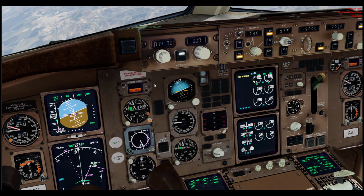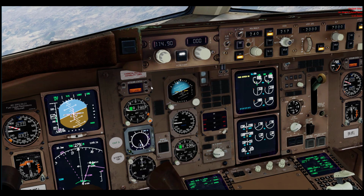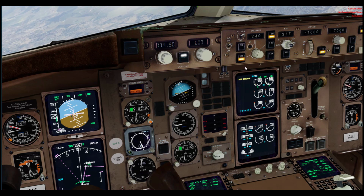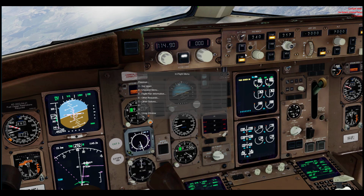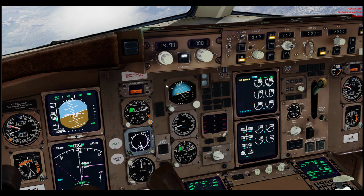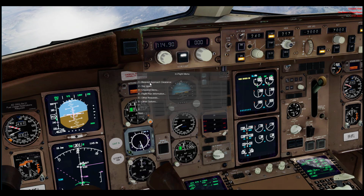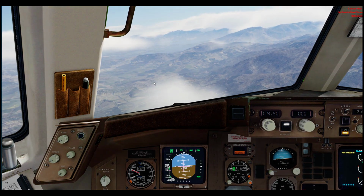Air Madagascar, 7285. Contact approach control on 119.7. Air Madagascar, 785. 119 decimal 7. Air Madagascar, 785. Passing 9,000, 100 for 7,000.